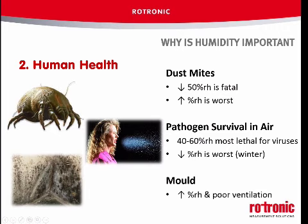Pathogen survival in air is an interesting one. For example, viruses become non-viable, even though they're technically dead, I guess, in more humid environments because of the moisture getting involved in some of the molecules and chemical processes. Whereas on the flip side, things like spores or bacteria that you've sneezed out of someone who's ill will float around in very dry air for a very long time. So they'll move through the air and get inhaled by someone else, much more in low humidity environments.